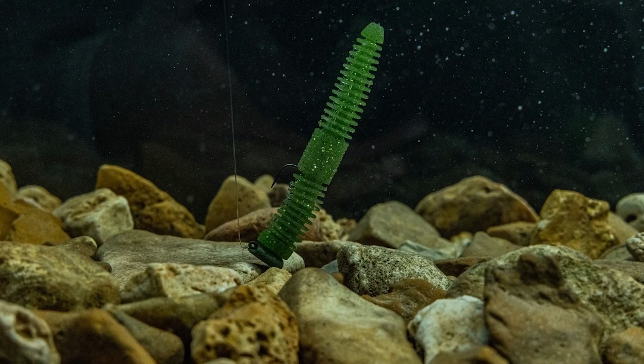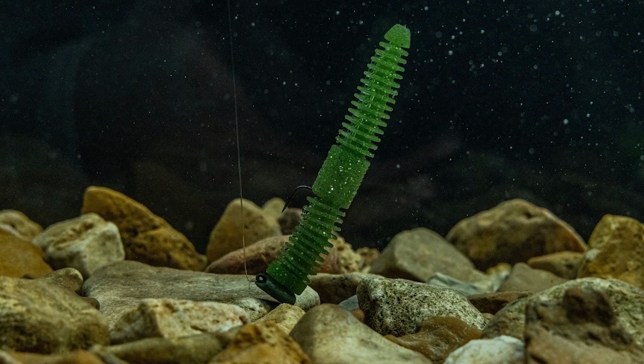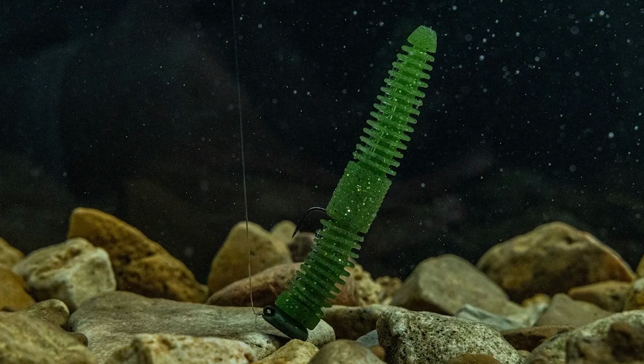Say hello to the 3.25-inch Slinko, a bite-sized dynamo from the same mega floater formula as the original 5.5-inch Slinko.